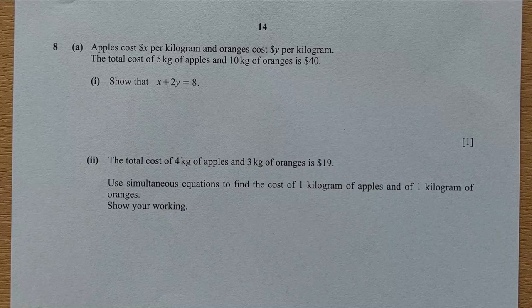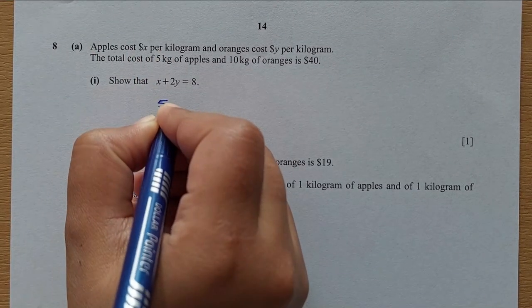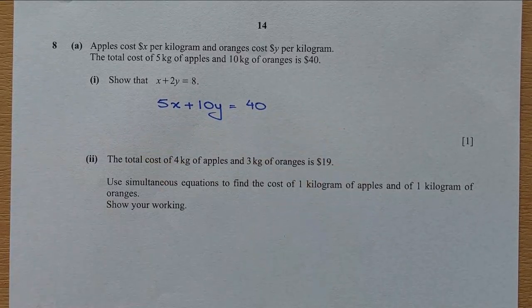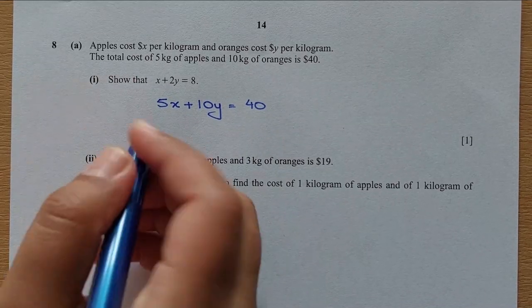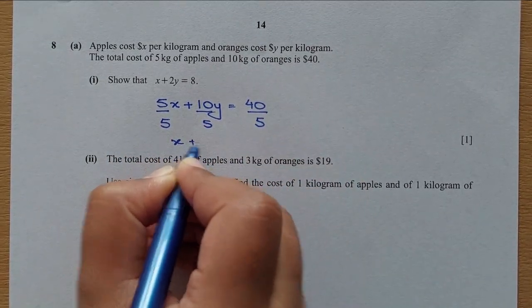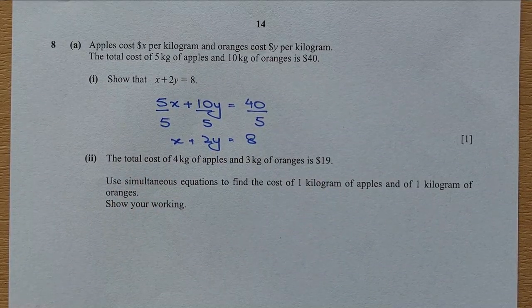Yes. Question number 8 in A part. Apples cost x dollars per kilogram and oranges cost y dollars per kilogram. The total cost of 5 kilograms of apples and 10 kilograms of oranges is $40. Now for the first part, we need to show that x plus 2y equals 8, right? If I divide by 5 throughout the equation, that is x, 5 times 2 is 10, and 5 times 8 is 40. So x plus 2y equals 8, right?